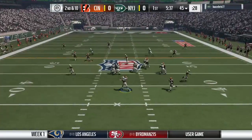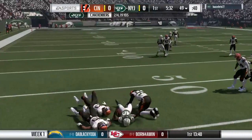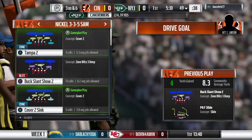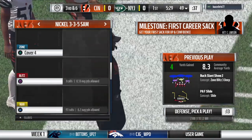A second down throw for Hackenberg. He's going to find his running back. It's complete. And he'll be brought down just shy of midfield at the 49-yard line. 4 yards on the pickup. And just like that, it's 3rd down.